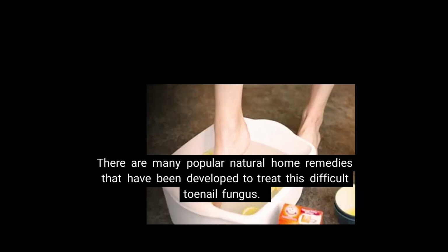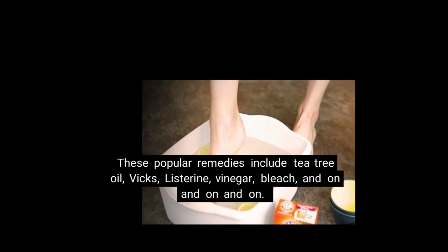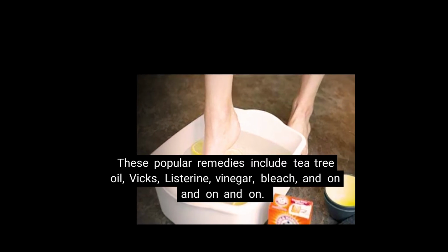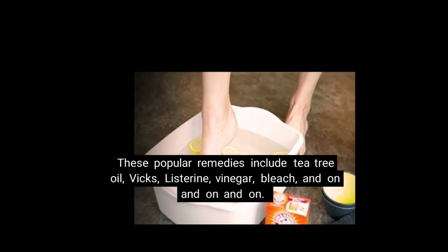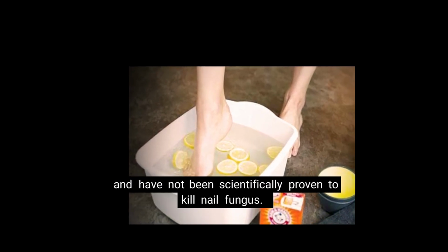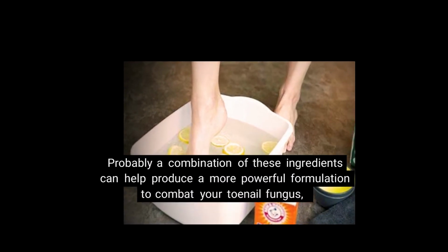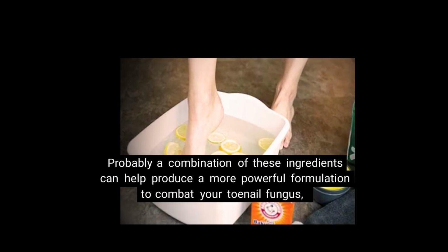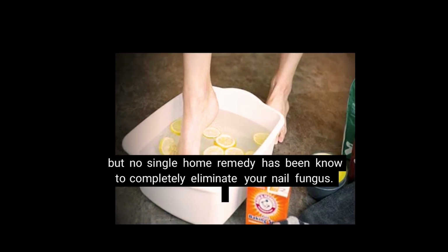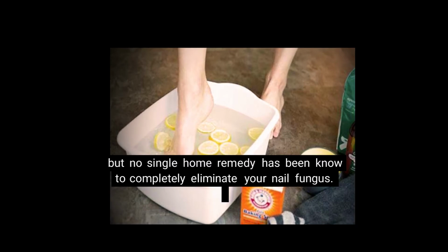There are many popular natural home remedies that have been developed to treat this difficult toenail fungus. These popular remedies include tea tree oil, Vicks, Listerine, vinegar, bleach, and on and on. Unfortunately, none of these have strong enough antifungal properties and have not been scientifically proven to kill nail fungus. Probably a combination of these ingredients can help produce a more powerful formulation to combat your toenail fungus, but no single home remedy has been known to completely eliminate your nail fungus.